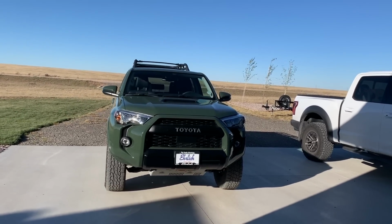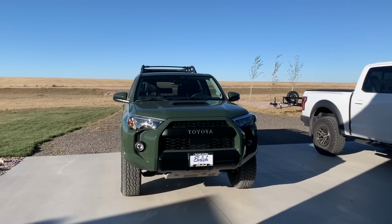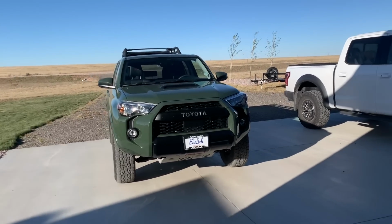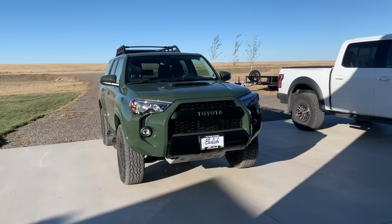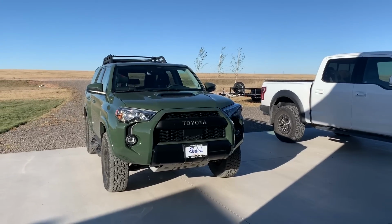It's not too windy today, so I think you'll be able to hear me out there. But yeah, I really just wanted to show you guys the new additions on the 2020 versus the 2019. Only a year difference, and there's quite a bit different.